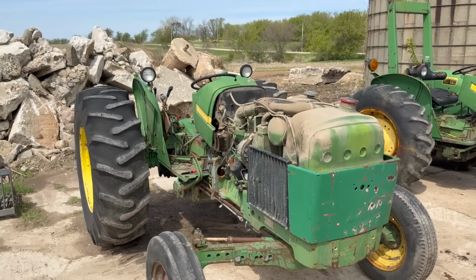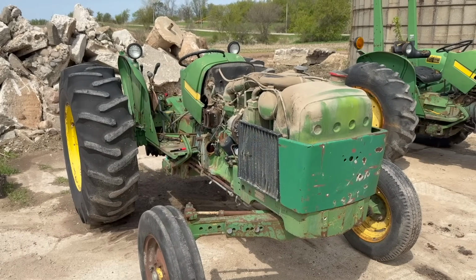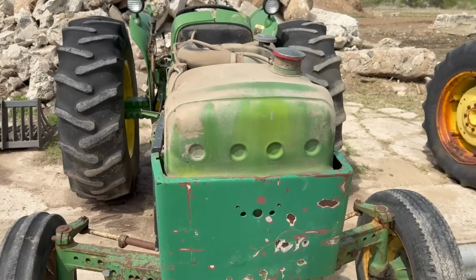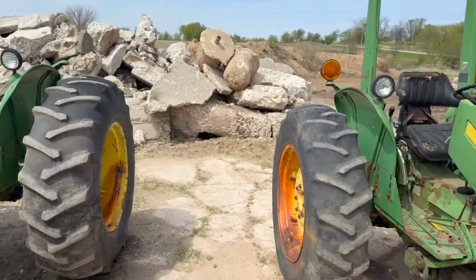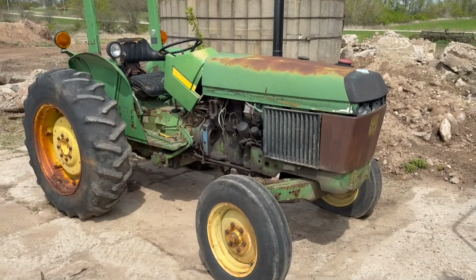Well, I dragged this thing forward, dragged it backwards, put a bar down in the starter hole, and it just appears to be locked up. I dragged it in gear. Obviously, tried a bunch of different gears and just couldn't get the engine to break free. So, I don't know. I think I'm gonna walk away from this one and focus more on this one because I think this tractor has a chance.